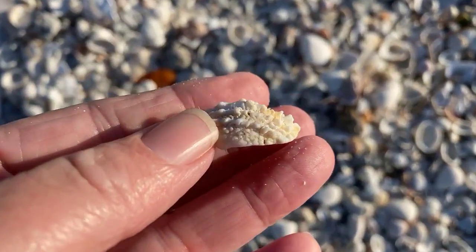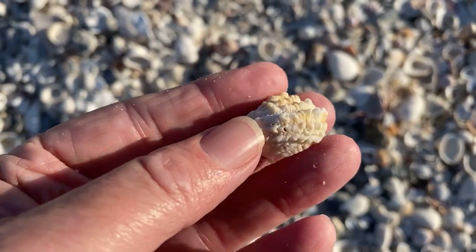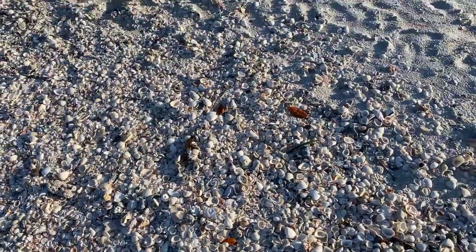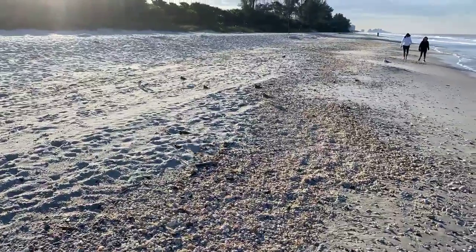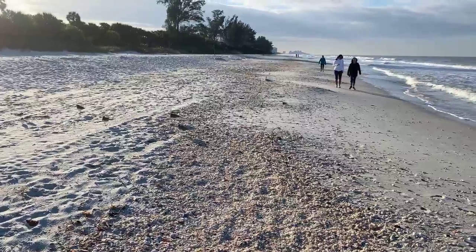Half a jewel box, little spiny jewel box shell. Boy, some little gems out here this morning. Nice little gems. The more you look, the more you're going to find. That's for darn sure.